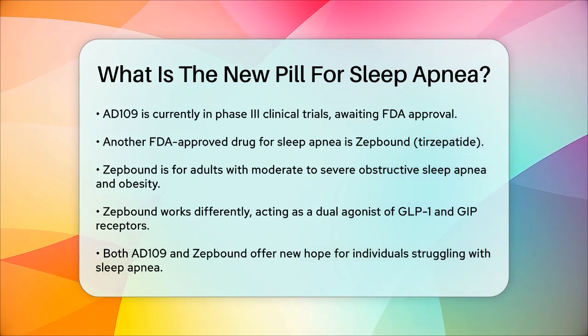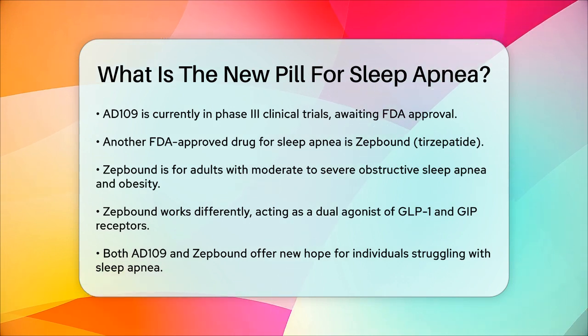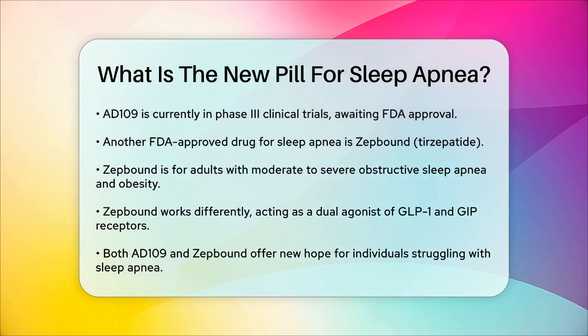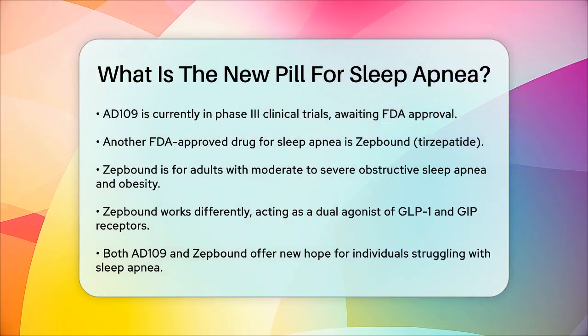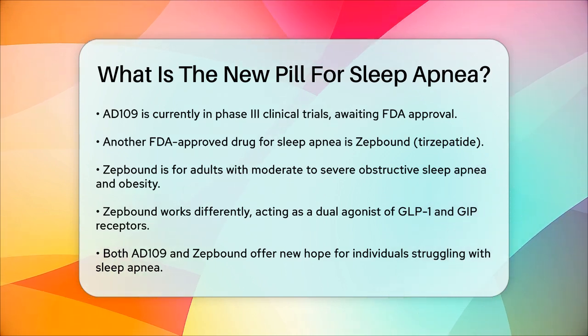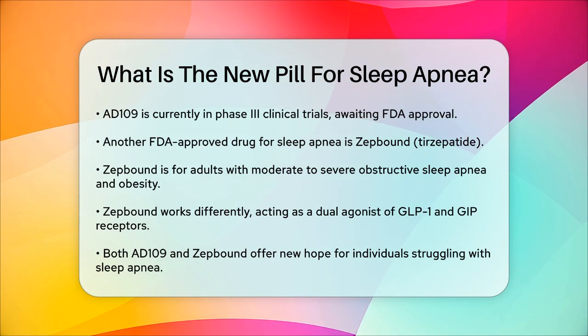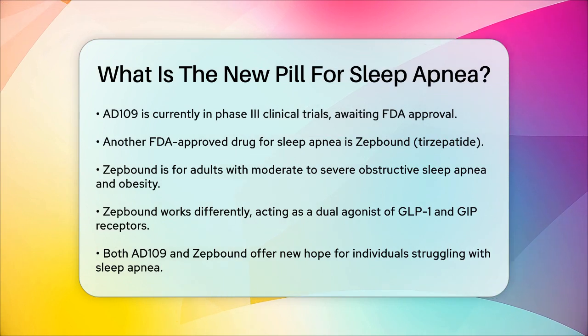This drug is called Zepbound, tirzepatide, and it's specifically for adults with moderate to severe obstructive sleep apnea and obesity. Zepbound is used in combination with a reduced calorie diet and increased physical activity. However, it works differently from AD109 as it's a dual agonist of the GLP-1 and GIP receptors, which are key mediators of insulin secretion and appetite suppression.